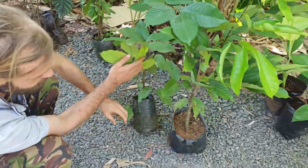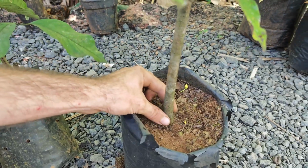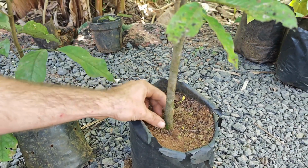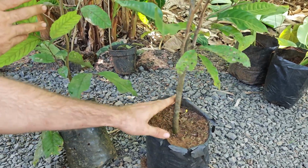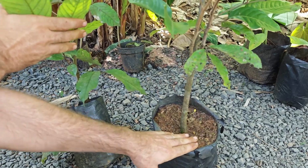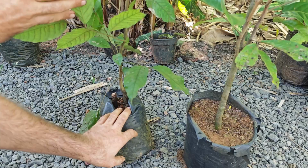So actually you should probably look in here as well. Look, this is the seed grown one. So you can see there's a uniform stem here. It's all a similar kind of size and thickness, and there's no obvious grafting point. So this is grown from seed. Now the difference basically is going to be this guy will take you 6 to 8 years to give you a fruit. This guy will take you maybe only 2 or 3 years to give you a fruit.